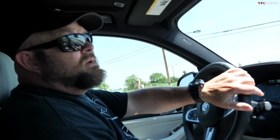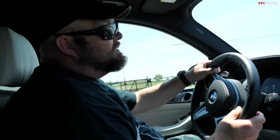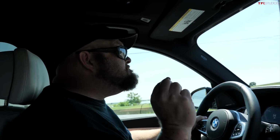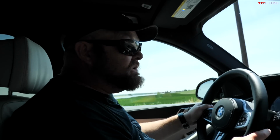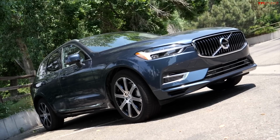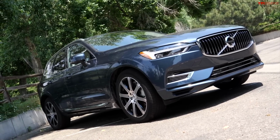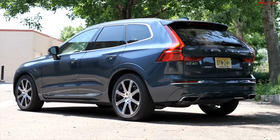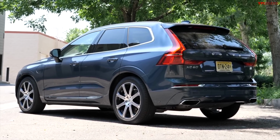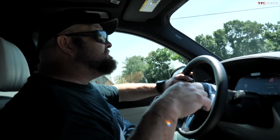Now I am in regular mode. Cameraman, hold on. There's a little lag, but then it goes. And man, when it goes, like a scalded cat, super fast. What's interesting is that recently I was in a Volvo XC60 plug-in hybrid, around the same price as this one. That thing actually felt a little bit quicker, but this one feels much better around corners, and it feels much more sure-footed just in general.